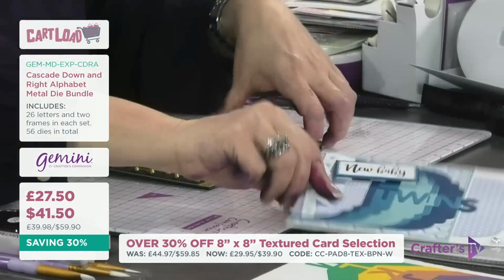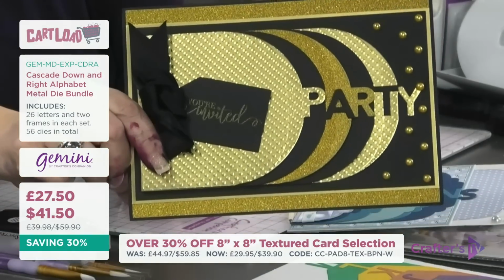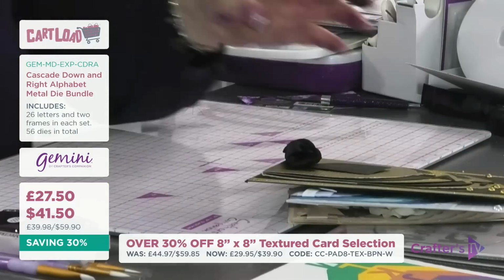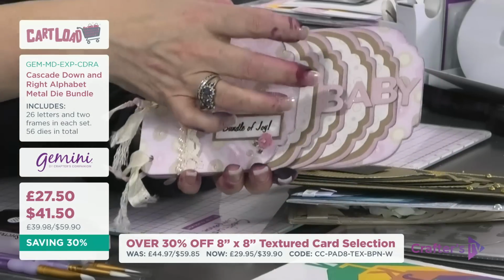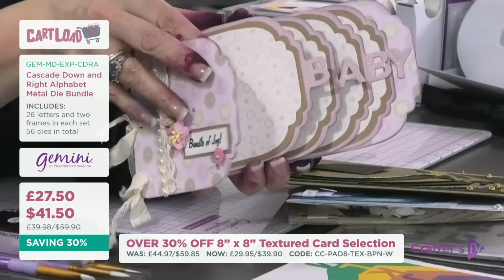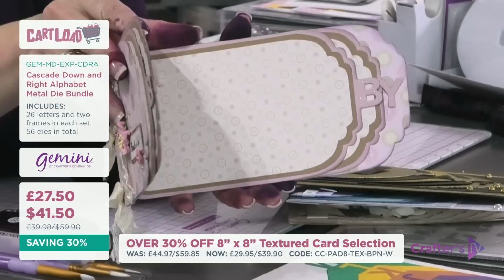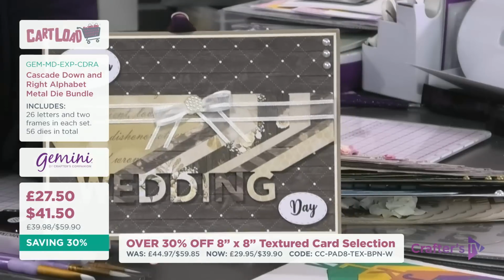twins, new baby. You could do this for a party. What a great party invitation. That'd be absolutely amazing. However, new baby again. Look at this one. How beautiful. This would look gorgeous. Stick all your personalised photos of your baby. What a gorgeous gift that would be. But each one of these, you're going to be able to create wedding cards. Look at this. How beautiful is that?